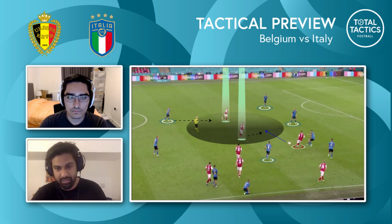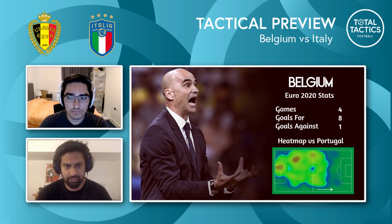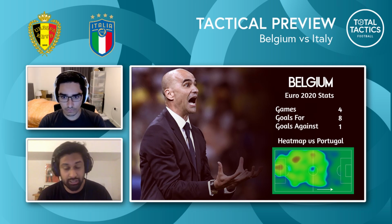But it's the kind of little moments in the game where sometimes, and with this Belgium side, they are able to play through the press with the likes of Witsel and Tielemans on the ball, who are quite composed at times. So they should be able to take advantage of that. But again, these are very little moments that can come up in the game, and it's about those fine margins that the Belgian side can take.